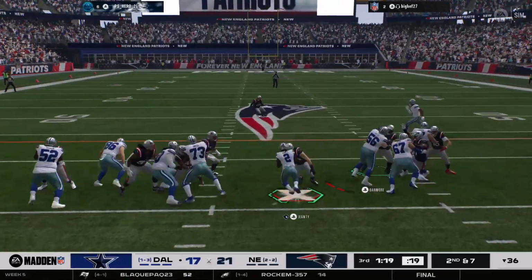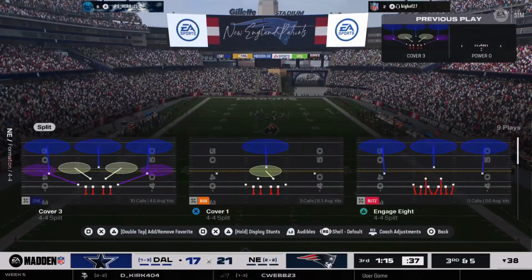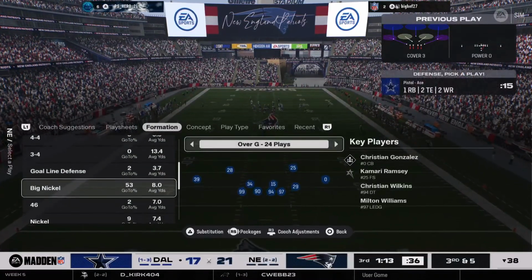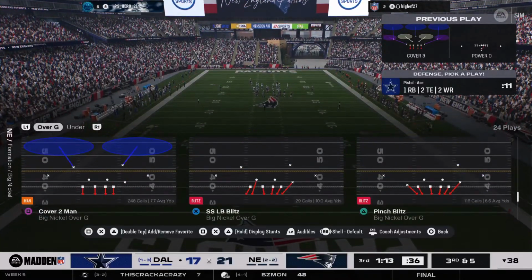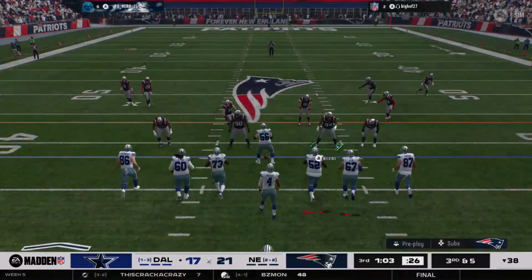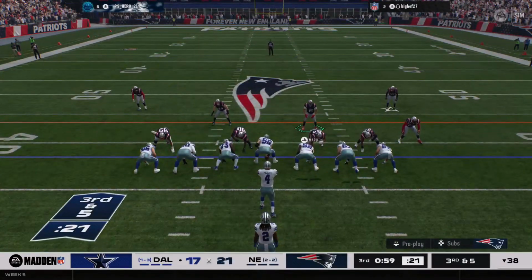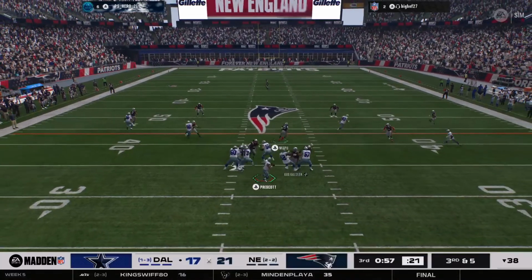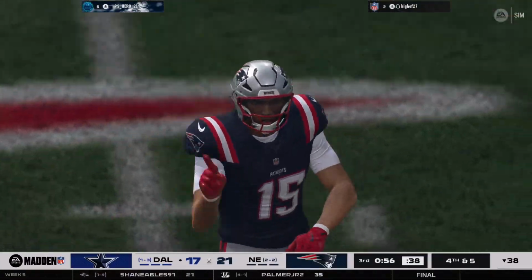Run right up the gut for Gentry, and he will not be able to get free, picking up only a yard. Now it's third down, 47. From the shotgun, it's Dak. That one's too far out in front.